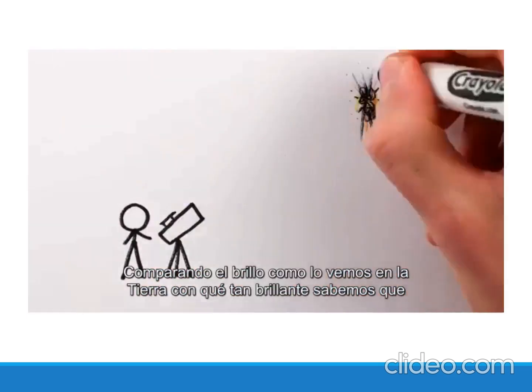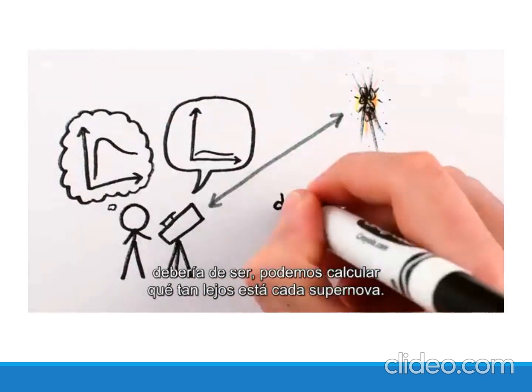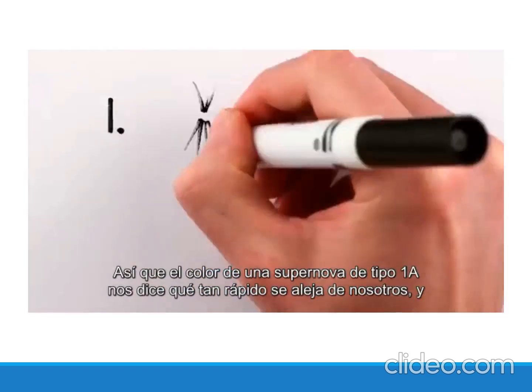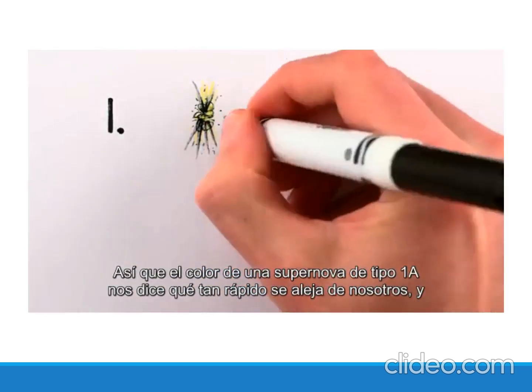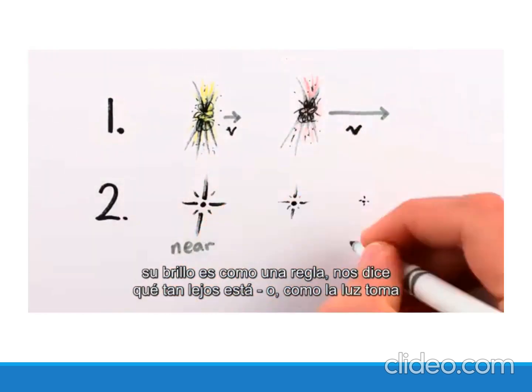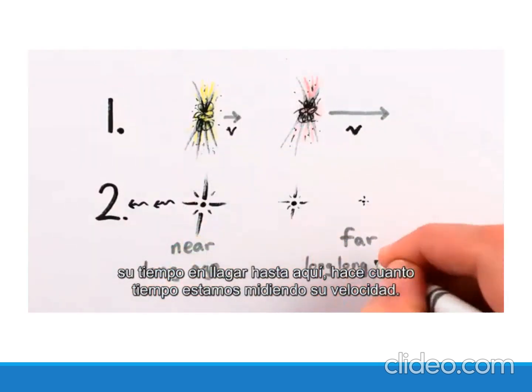By comparing the brightness as seen here on Earth with how bright we know each of them should be, we can work out how far away each supernova is. The dimmer its light, the farther away it is. So the color of a Type 1a supernova tells us how fast it's moving away from us, and its brightness is like a ruler, telling us how far away it is, or because light takes time to get here, how long ago we're measuring its speed.